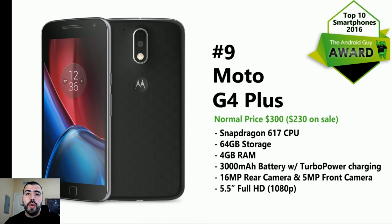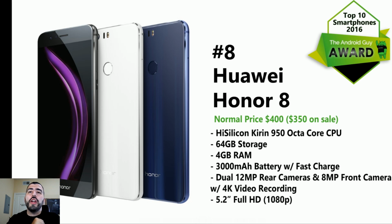Number 8 is going to be the Honor 8. Now the Honor 8 is a really great smartphone from Huawei, and it really came out in a time when most people expected a lot of things from Huawei in terms of a high-end phone like the Mate series and the P series, but really the Honor series had to make the list just because of its price point and value for that price point. It is definitely considered some of the best smartphone at $400. It was on sale for $350 this holiday season.